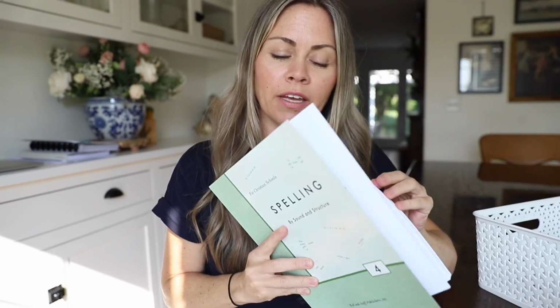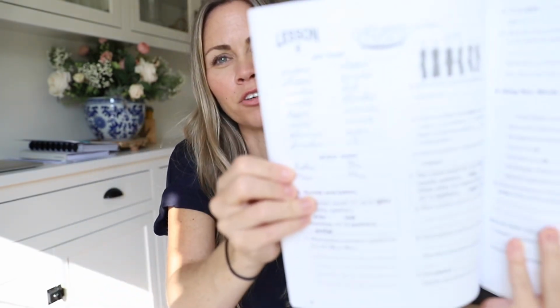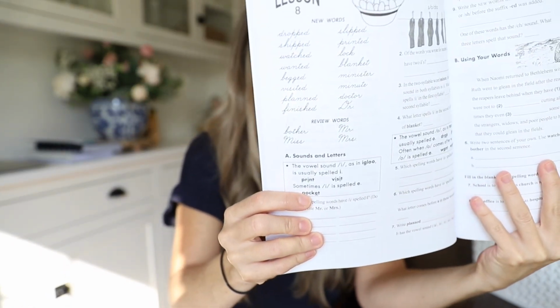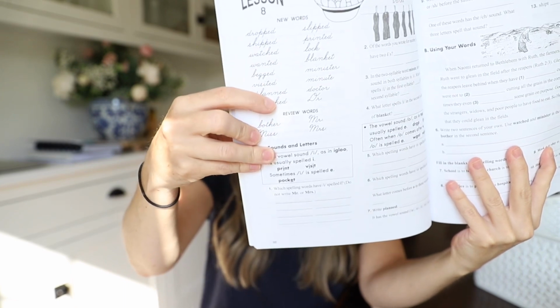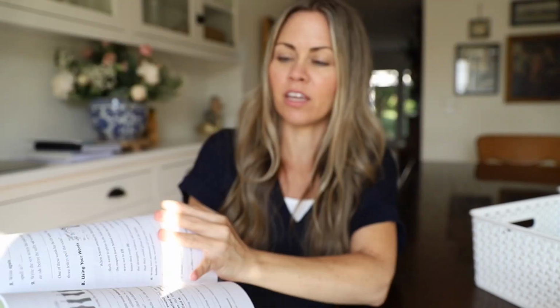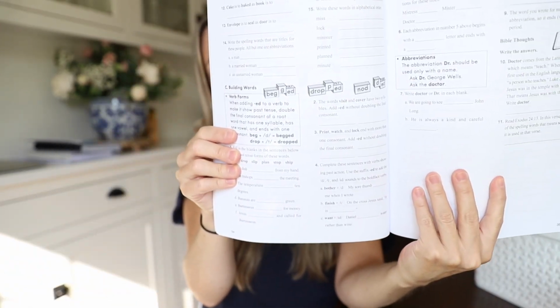and I also use their spelling, and it's simple. It's just easy, and I like it. Let me see if I can find a page here for you. So this is lesson 8, and you have a book list. Here we go. Can you see that? You have a word list, and then they do a section each day, A, B, C, and then we take a test. So that's how we do that, and this is the second page for that one list. So that's what we do for spelling for my fourth grader. Let me put that away, and then I'll show you what we're doing for my third grader.